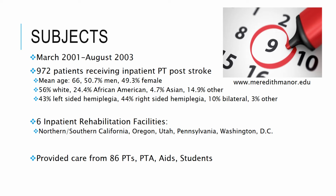During this study, 972 patients received inpatient physical therapy post-stroke with a mean age of about 66. There were a variety of nationalities used during this study, and also 43% had left-sided hemiplegia, 44% had right-sided hemiplegia, 10% were bilateral, and 3% had other deficits.